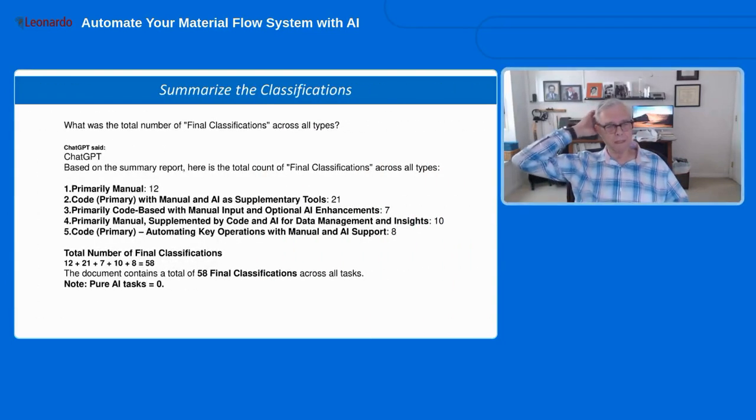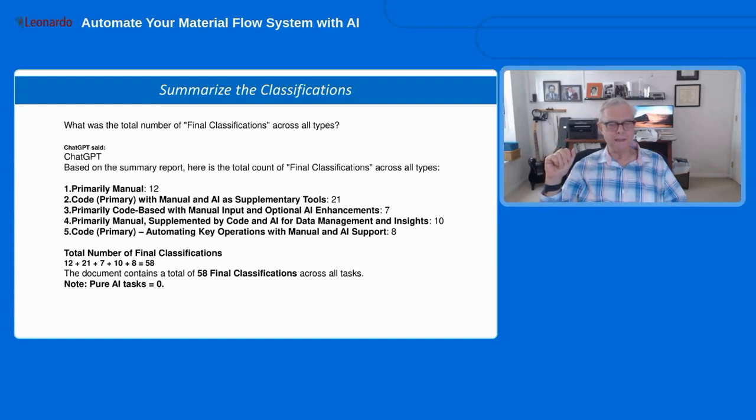All right. So then we asked it to take the summary information and summarize it for us. Now, I'm not sure why, because this is something I just did yesterday, so I haven't had time to really drill down, but it's not looking like it's picking up all of the 120 tasks.